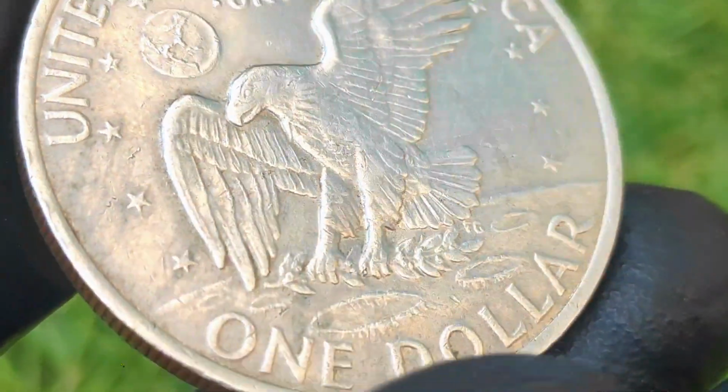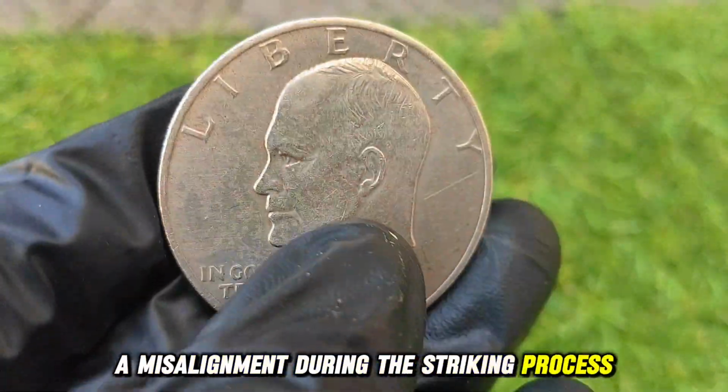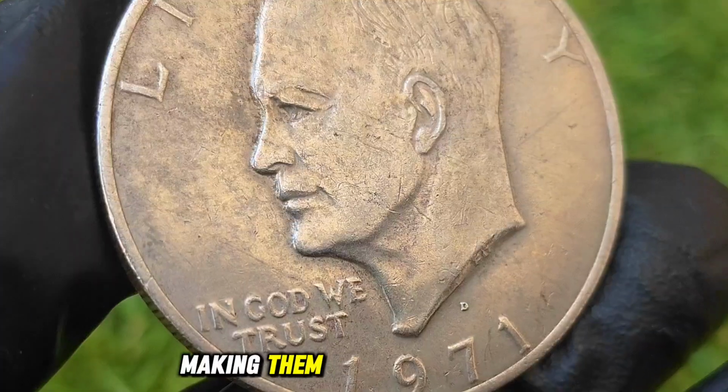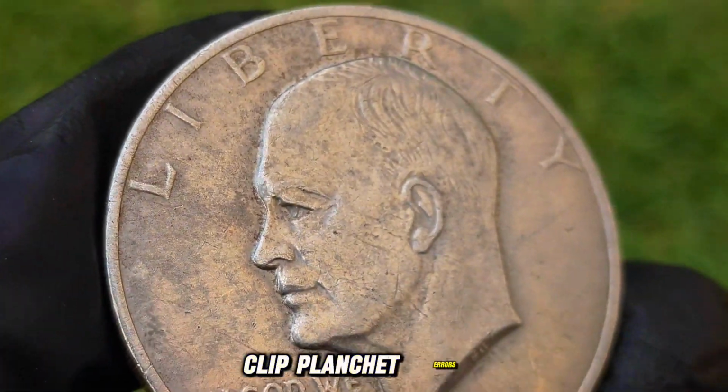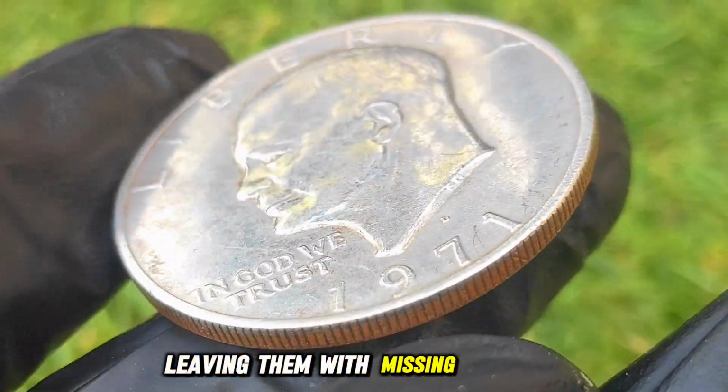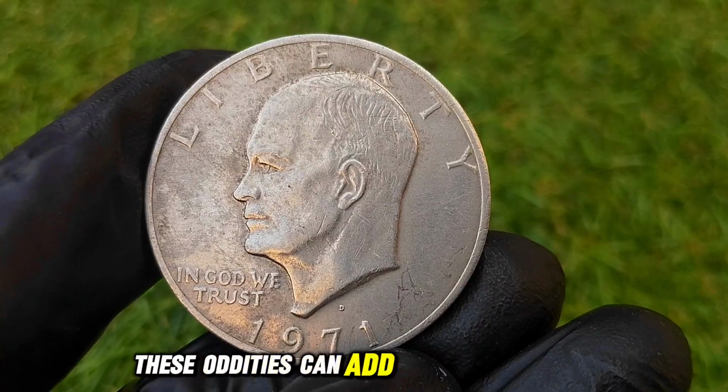Off-center strikes. A misalignment during the striking process created Eisenhower dollars with significant off-center designs, making them rare and desirable. Clipped planchet errors. Some coins were struck on incomplete planchets, leaving them with missing sections. These oddities can add significant value.